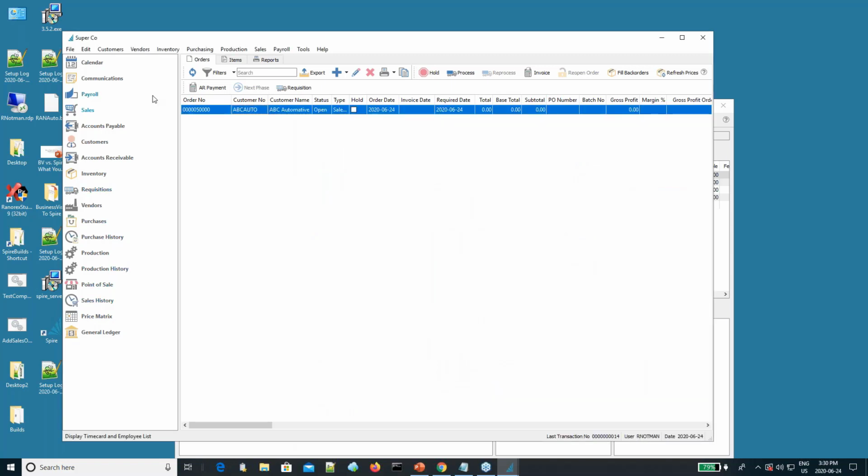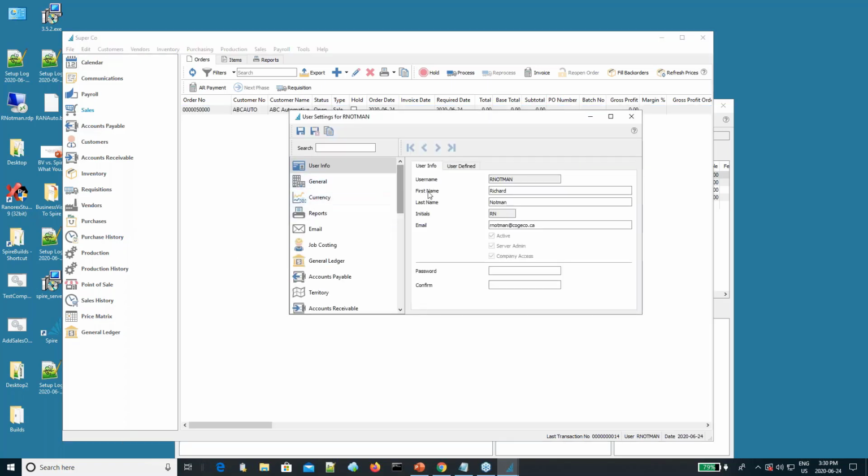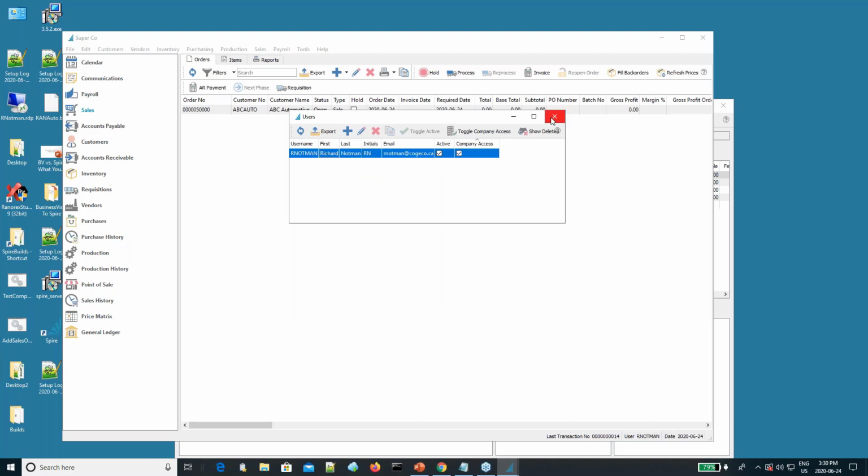And last but not least, a user setting I want to change is I want this user to not have to constantly deal with the message about back orders. So I'm going to say show back orders, and I'm going to turn that off. So show the back order warning. I don't want the back order warning. This is a way of eliminating extra steps when you're going through processing orders. Often when you're creating a sales order, you know there's going to be a back order. So I'll go ahead and save that.